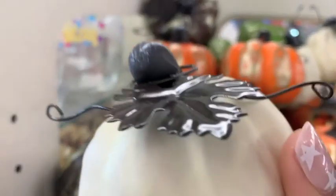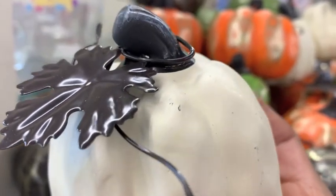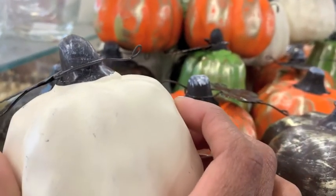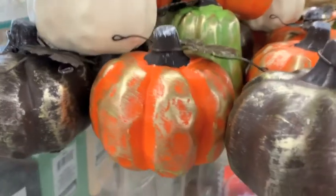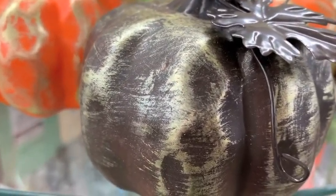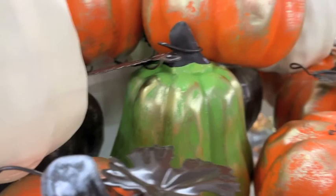And then these pumpkins, they are metal, they are painted. I, of course, gravitated towards the white one, but they also had orange, a green one, which was a little bit taller, and then that brown one. The other pumpkins had a little touch of gold to make it look a little bit distressed, but I thought they were so cute. These are perfect for a tiered tray as well.